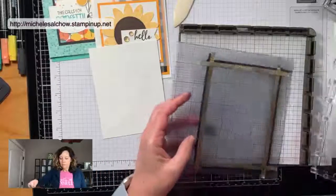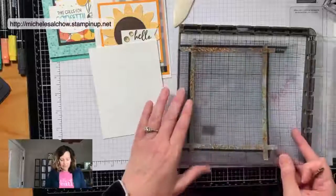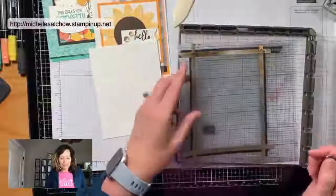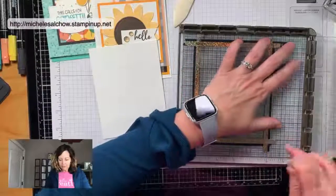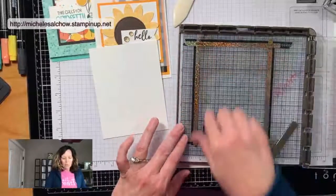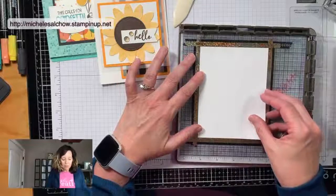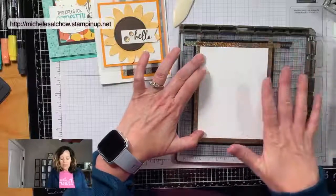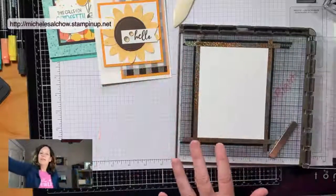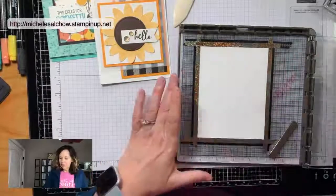So I put the plate like so, and then I have this template. This is a quilter's template, a piece of plastic that I got from Amazon, and I trimmed it down to fit in here. And then I marked off what the typical layer size is. So it's 5 1/4 by 4. And I recommend that you go ahead and stamp the whole image, and then you can cut it down to the size that you need. I'm going to stamp this in Early Espresso.